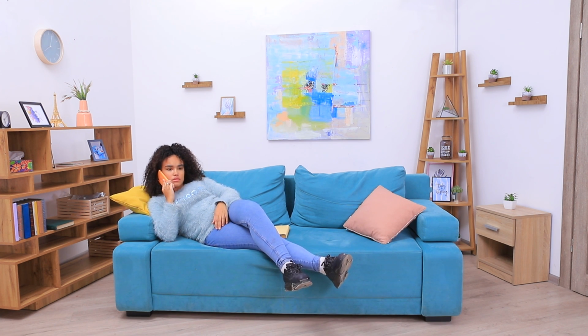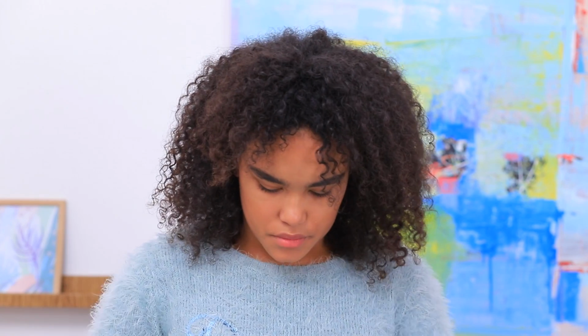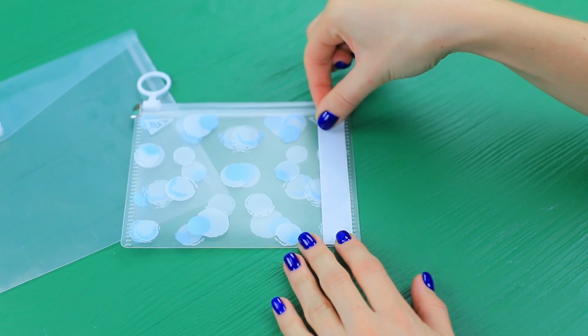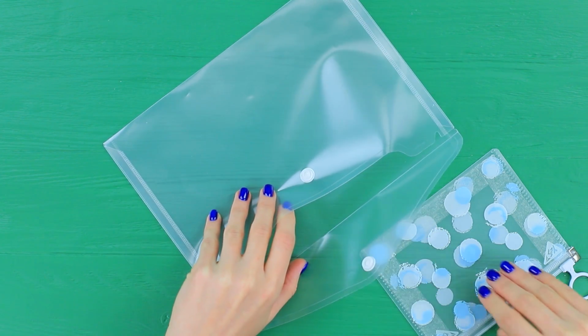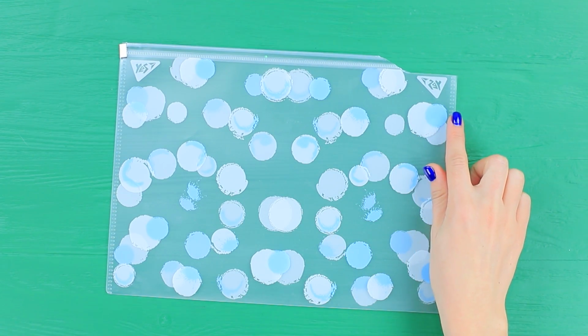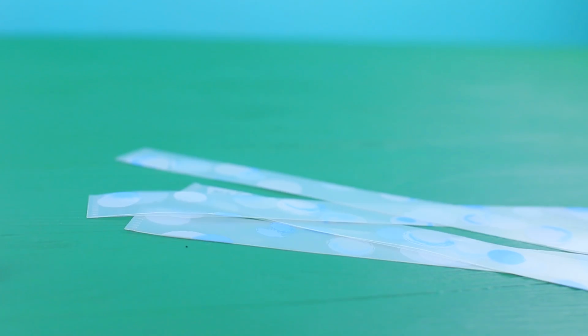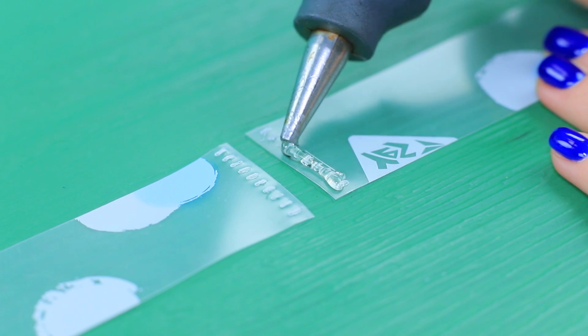My friend is almost here. Oops! I completely forgot I wanted to give her a gift. I need to come up with something really fast. I'll DIY a present with what I have lying around. Attach strips of double-sided tape to a small plastic folder. Glue the smaller folder into a bigger one. Cut an old plastic folder into strips. Separate the strips at the bottom and hot glue the edges to shape a long belt.